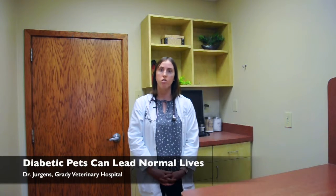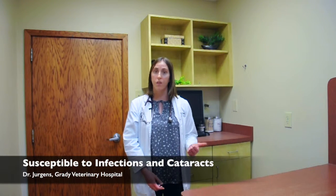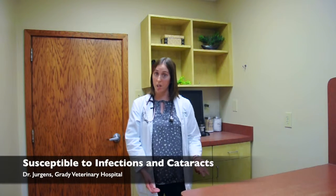So once we find a good insulin dose for your pet, then the good news is we expect a very good quality of life, and they can actually have a very normal lifespan. Diabetics are a little more predisposed to certain other diseases. We think of things like infections, so skin infections, urinary tract infections. We also think of things like pancreatitis.